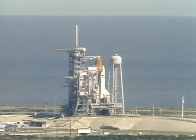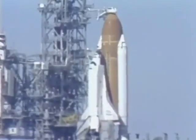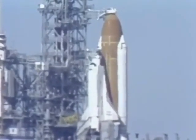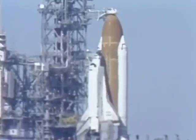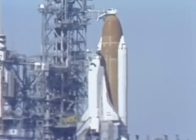T-minus 4 minutes, 30 seconds and counting. The solid rocket booster and external safe and arm devices have been armed. We've had a report back from Mike Smith that we have 3 good auxiliary power units. Main fuel valve heaters on the 3 shuttle main engines have been turned on in preparation for engine start.